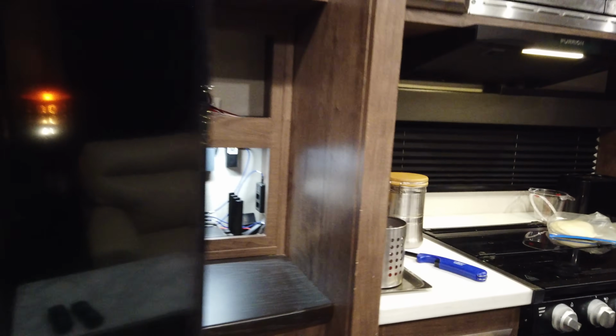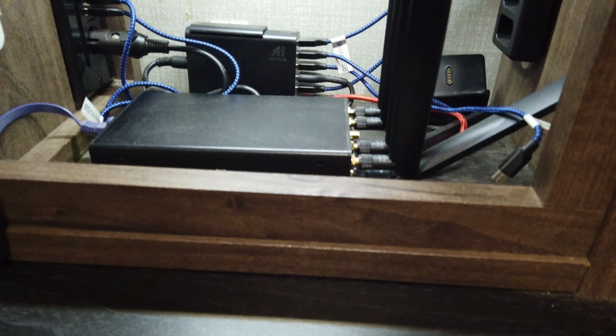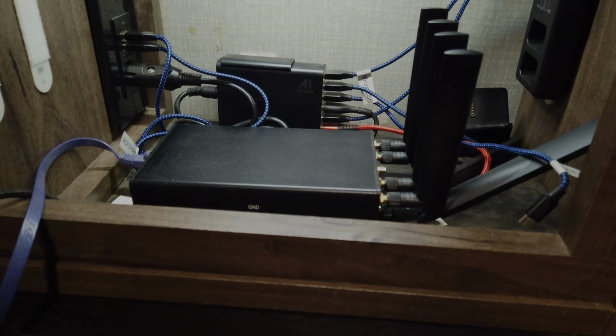And a lot of what we're going to show you tonight focuses on a very important piece of hardware that I'm going to show you right now over here hiding behind our television set, and that is this little guy right here. So stay tuned for more.